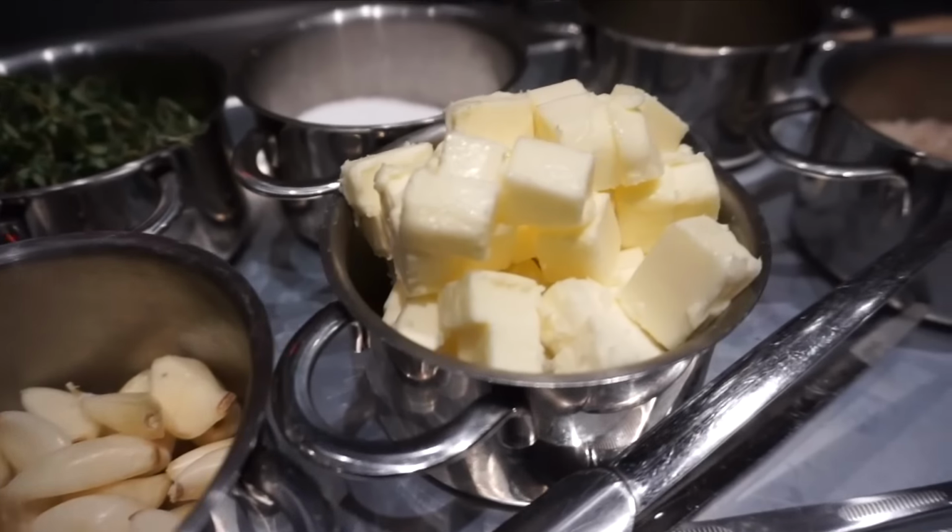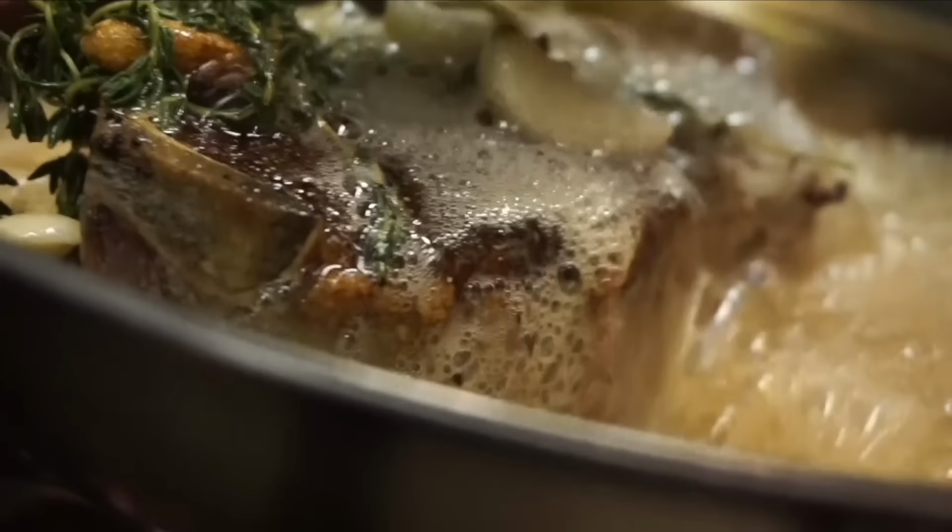Number five, think about fragrance. Ladies, especially when you dress up beautifully, you put some perfume on. Men, you wear aftershave. I treat my steaks the same way. Aromatics, garlic, thyme and rosemary. If you can put some garlic in there, some thyme and rosemary, it will make that steak way more fragrant.